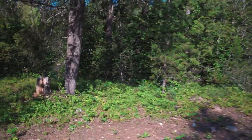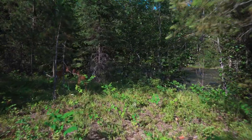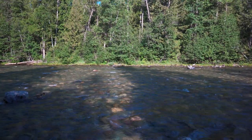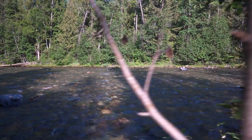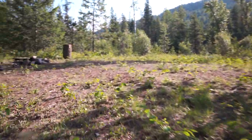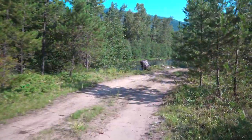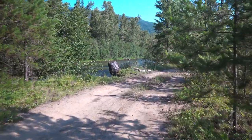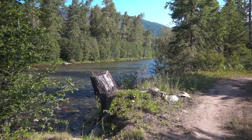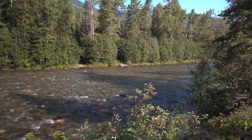And if you can hear it in the background, I'm not sure you can with the mic I have, but you're very close to the river. So there's a site here. It's got its own little path. So yeah, if I was in a van or doing some tent camping, what the hell? I sure wouldn't be parked back where I am. So then you can follow this around. Obviously, you're right by the river again.